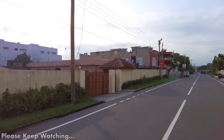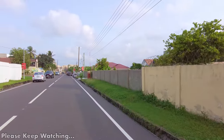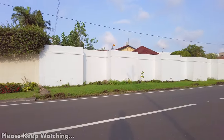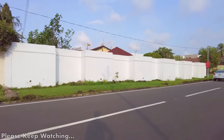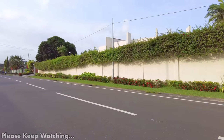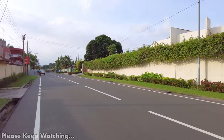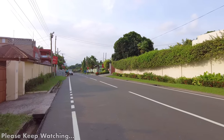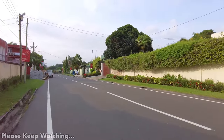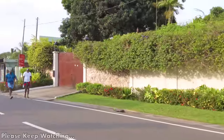Lots of houses being built here, nice houses also. Okay, I'm back here, I believe so. Whoa, very nice place. So we'll take back this route. I will get to the main road. Okay, so these are some people having a nice workout. Very nice.